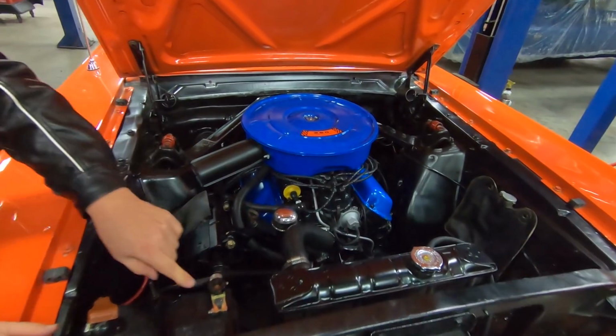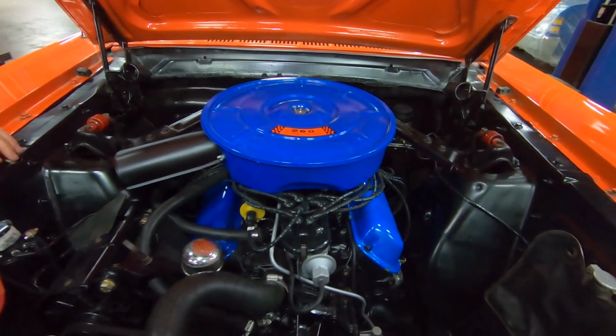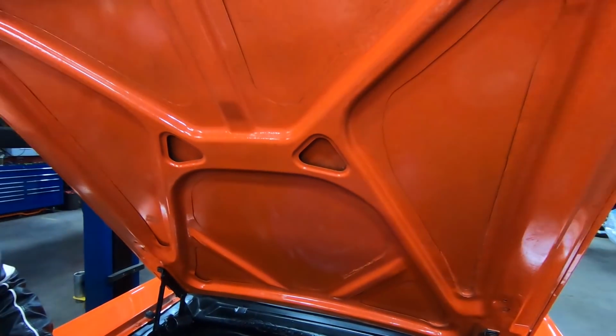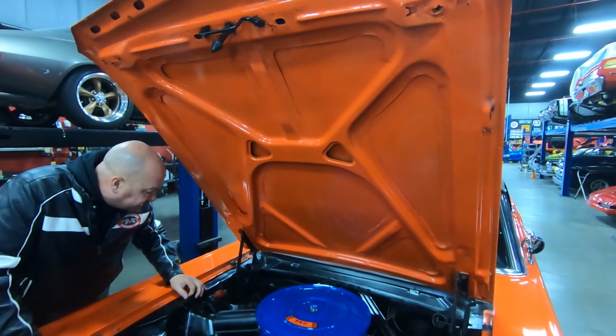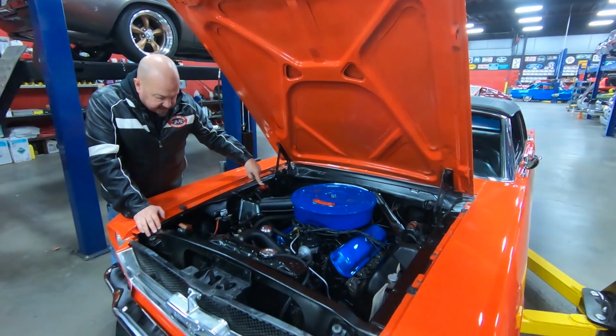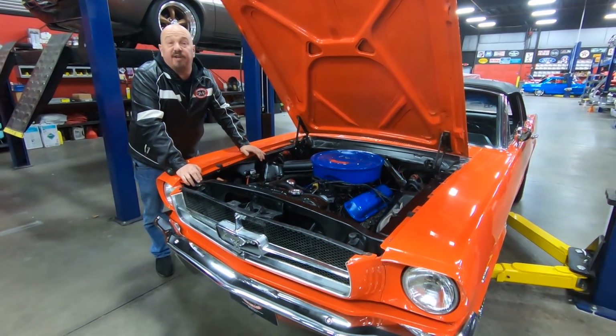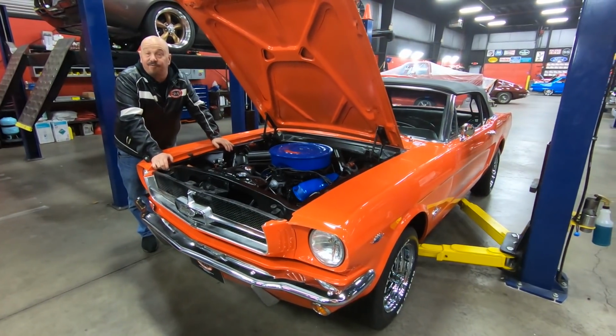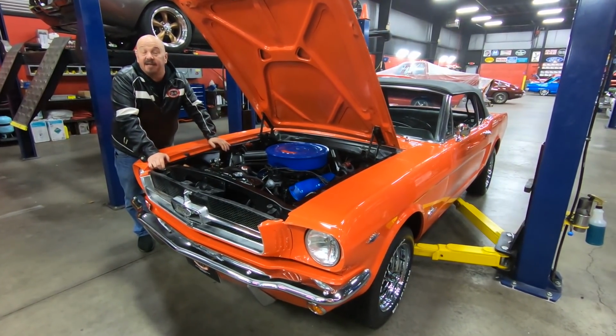Core support's in great shape. Paint on the bottom side of the hood looks good. Factory firewall here is nicely coated with paint, nice and clean. Looks like we got new shocks here also. I mean, the car's phenomenal, guys. It's a beautiful color. The top goes down. It's a 64.5. Guys, it doesn't get any better than this.